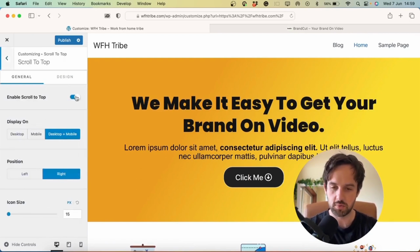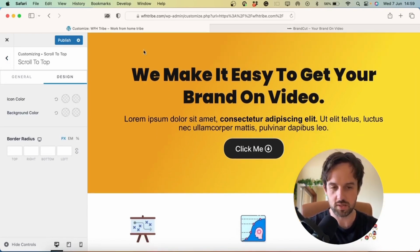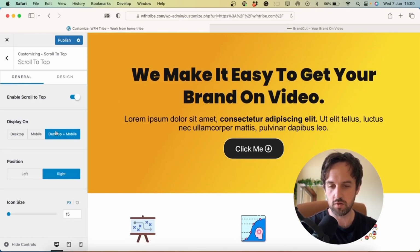I'm not sure if you want to keep that on or not. There's no harm in it, but if you did, you can obviously change the icon size of it as well, and you can change the color of it. If you wanted it to blend in, of course, and have the same color scheme as the rest of your website. You can also come back to general here, and you can either turn it off on mobile or desktop or keep it on both of them.